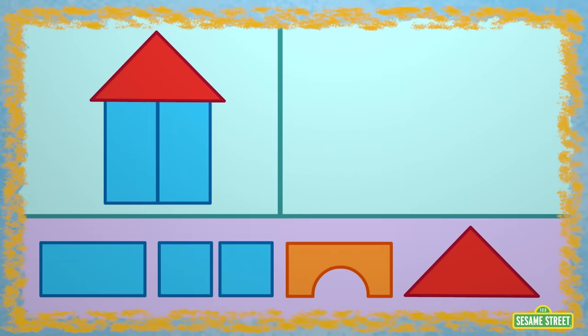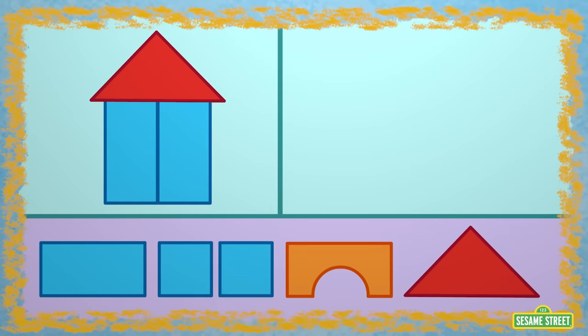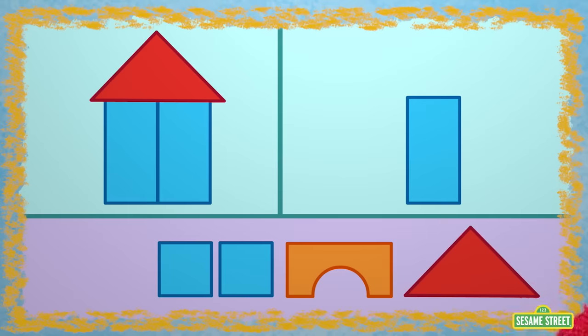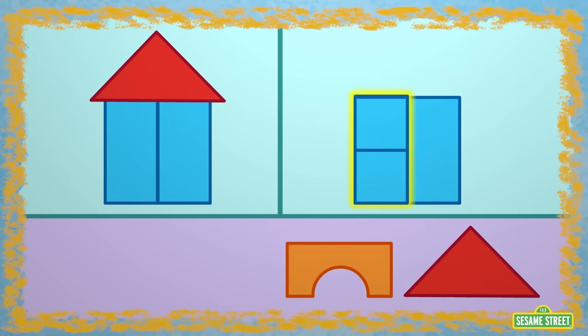Elmo wonders if we can build a block house that matches this one. Which block should we use first? Let's start with the rectangle. Oh, good start. Which block should we use next? Another rectangle. Oops. There are no rectangle blocks left. Use two squares. Oh, yeah! Two squares make a rectangle.